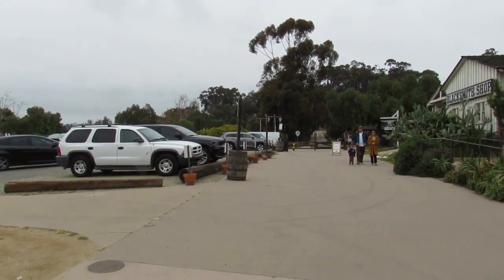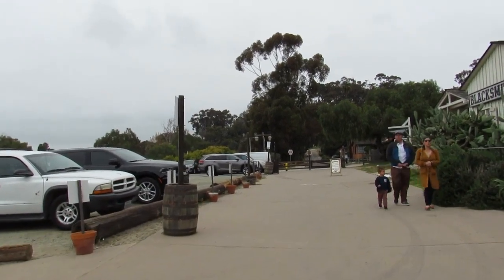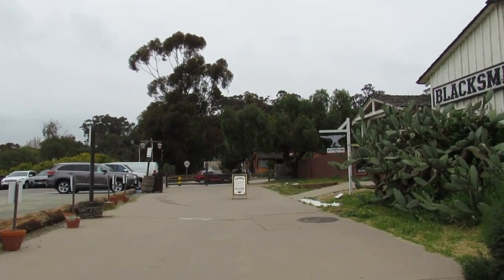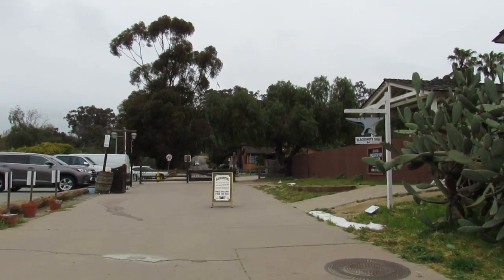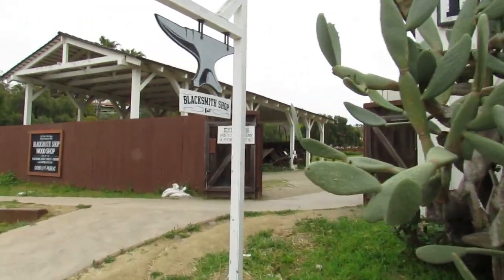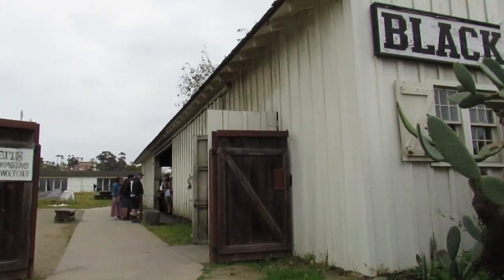But we're going to go to the blacksmith shop and see if the blacksmiths are doing their trade here. I don't want to film myself too much, because usually YouTube only captures like three still shots of my videos, and it's usually my face. So I want to film as much off my face as possible so that it'll capture a better picture for my thumbnail. Well, maybe they are doing it.